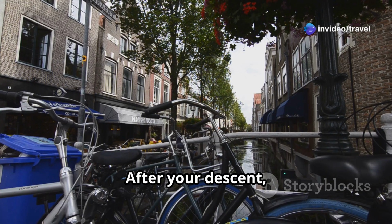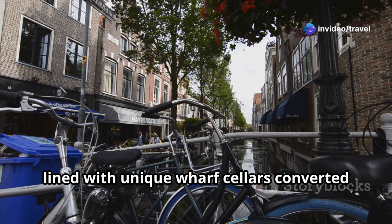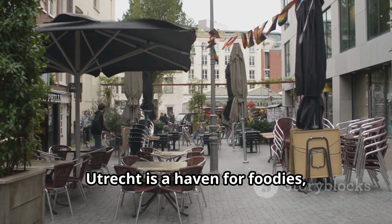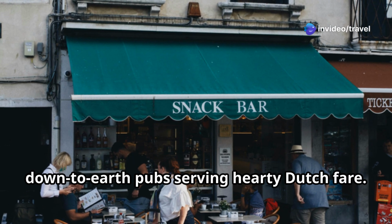After your descent, explore the network of canals that encircle the old city centre, lined with unique wharf cellars converted into cozy cafes and restaurants. Speaking of food, Utrecht is a haven for foodies, boasting a thriving culinary scene from Michelin-starred restaurants to down-to-earth pubs serving hearty Dutch fare.